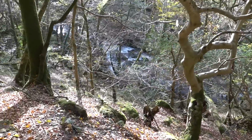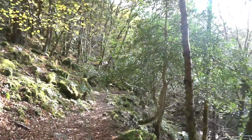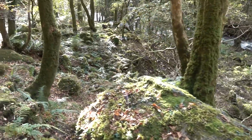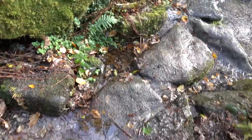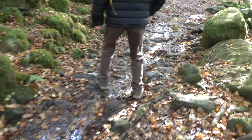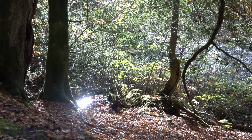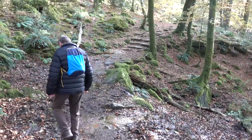I think that's the Meavy down there. Yeah, the Meavy River then. And so the bottom of this track should be the confluence of the Meavy and Plym, which you've seen. Very wet just down there. Big stream running off towards the river from around here. Yeah, there's a stream passing over the track here. It's very wet and muddy. Tree there. And more wet.